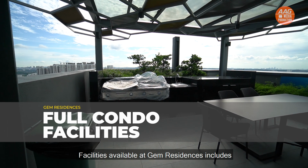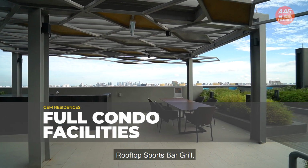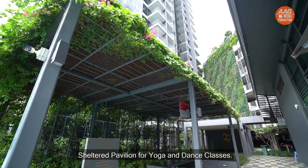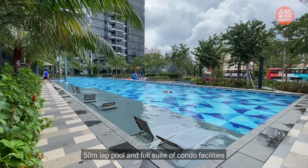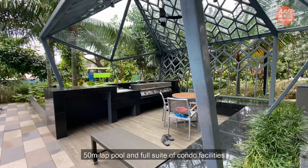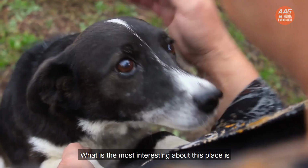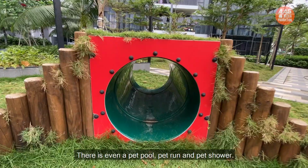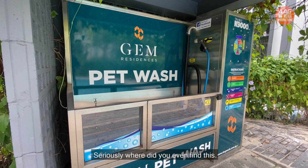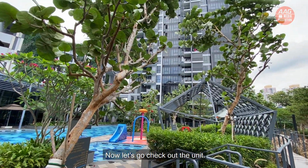Facilities available at Gem Residences include a rooftop sports bar and grill, a sheltered pavilion for yoga and dance classes, a 50-meter lap pool and a full suite of condo facilities. What is most interesting about this place is, pet lovers, you will love it. There is even a pet pool, pet run and pet shower. Seriously, where do you even find this? Now let's go check out the unit.